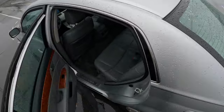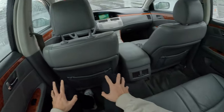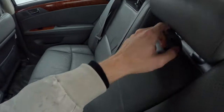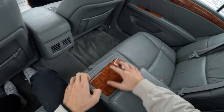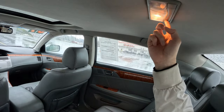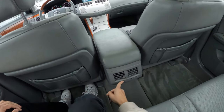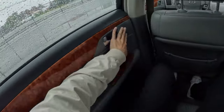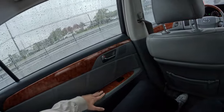All right, let's hop in the back. I'm 6'2" tall. I have a ton of space here. It's like an S-Class back here. We have our storage, cup holders, this old-fashioned wood trim. I think it looks really cool. We have a light right here. Everything works. Rear vents. Oh, this is cool. This definitely gives me the old Lexus vibes from like the 2001 RX.